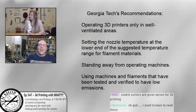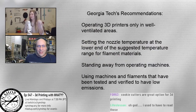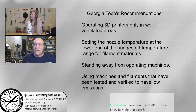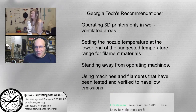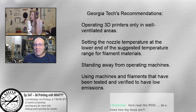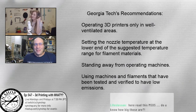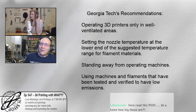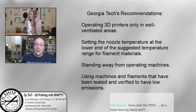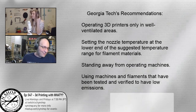What they said was operate 3D printers only in well-ventilated areas. Duh. Set the nozzle temperature at the lower end of the temperature range for filament materials. Just like was said earlier, hotter stuff does indeed make more emissions than colder. So don't burn and carbonize things. Don't set things on fire. Physics is a thing. Stand away from operating machines, and use machines and filament that have been tested and verified to have low emissions.